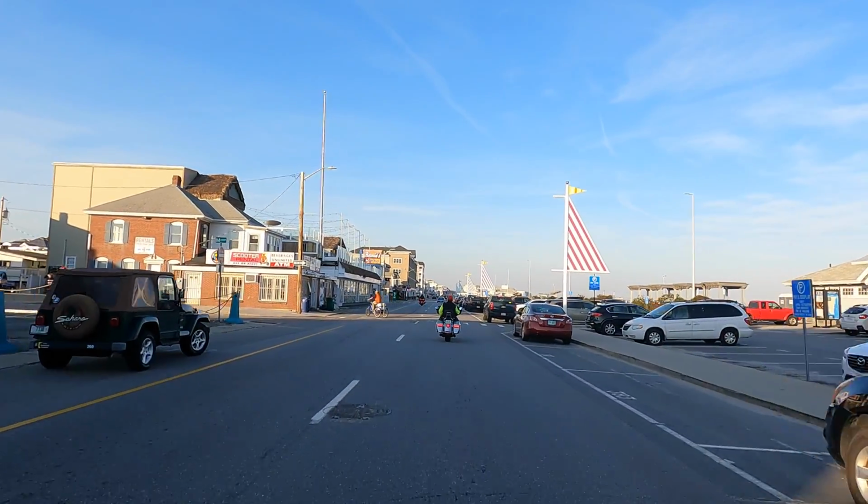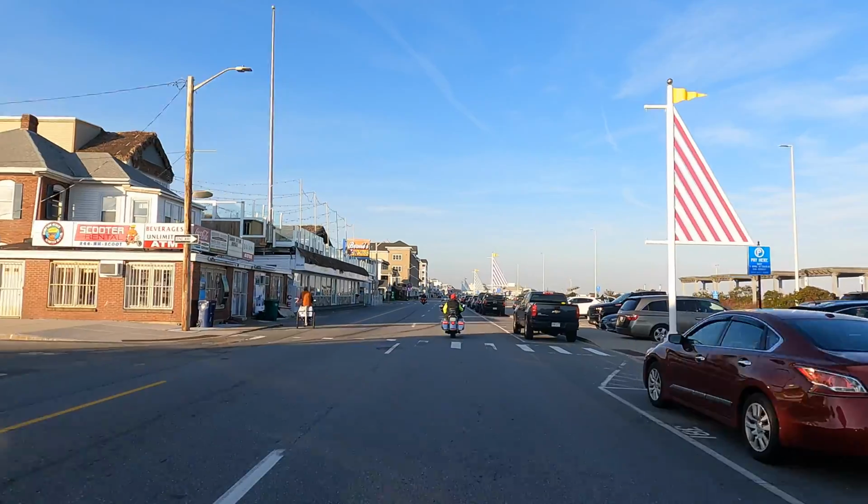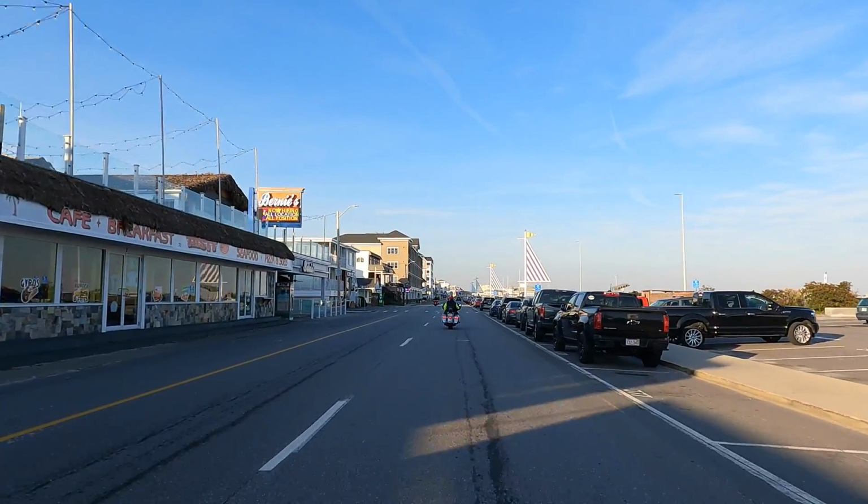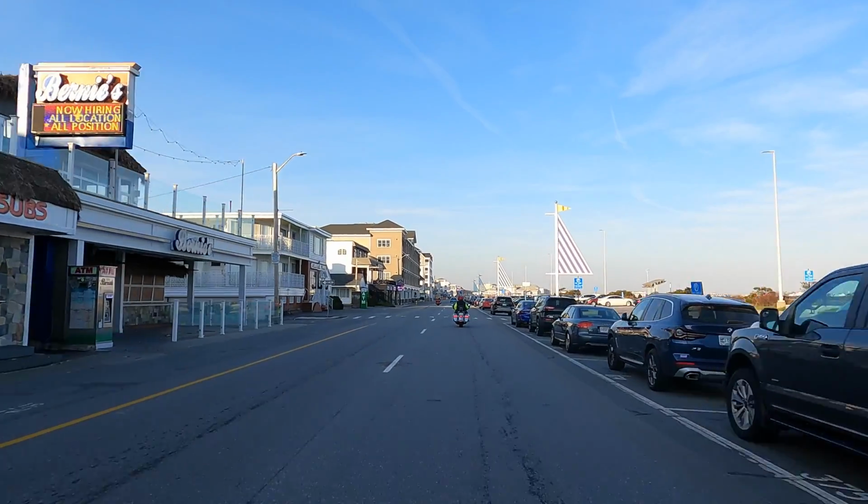As I mentioned earlier, the weather was extremely warm for this time of the year, which made it a lot busier than normal. If you were to come during the summer months, both of these lanes would be bumper-to-bumper traffic.